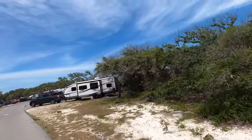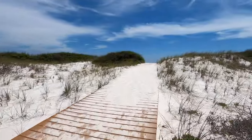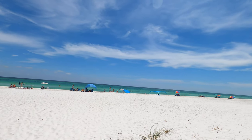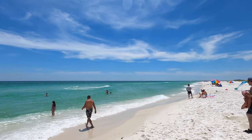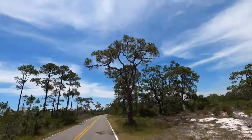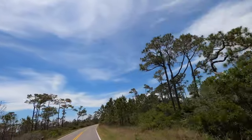There are a couple of beach accesses. There's a small parking lot. It is a little bit of a walk to get to the beach, but once you get there, it's just really pretty. And also, you have Fort Pickens down there too. Don't forget about that. Once you're through the national park, you get to Fort Pickens, and you can explore and walk around for free.